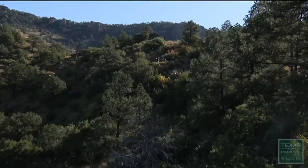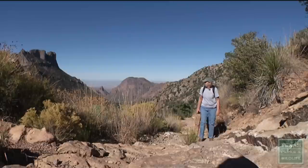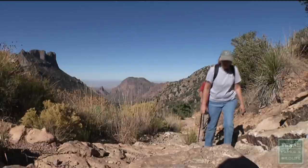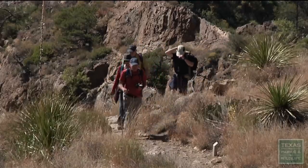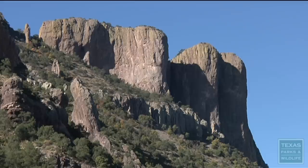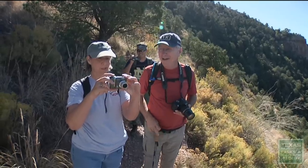My main reason for being part of this group is to do the things that I like to do with other people that like to do that stuff. All the laughter up and down this hill today is because of the people. If I'd been doing this by myself, I wouldn't have had near as much fun. There's a photo op every 10 feet, so there's lots of breaks. Casa Grande. Wow. That's pretty. That's gorgeous.